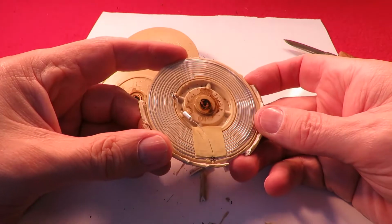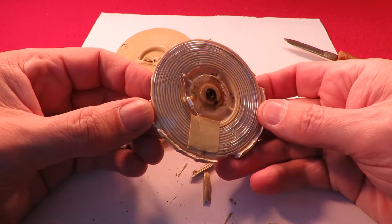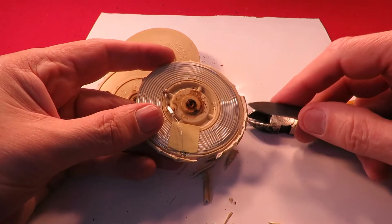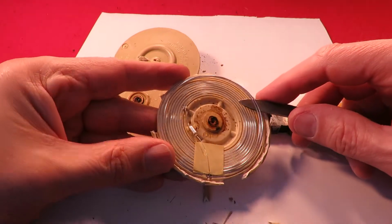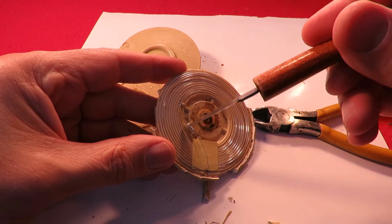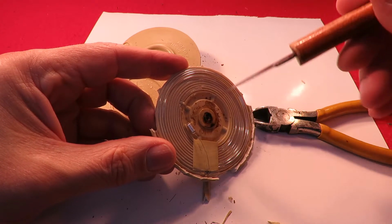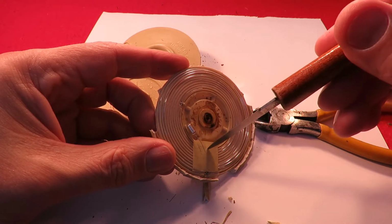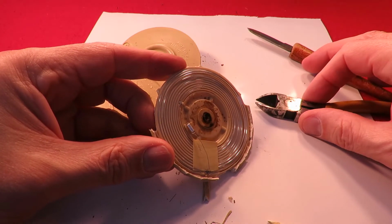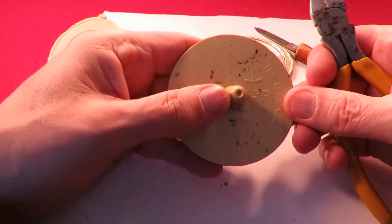Well, that was exciting, wasn't it? Don't know what that is. I've no doubt a quick Google or YouTube search will bring up the answer. Is that a spiral or is that a... Yeah, it's a spiral, isn't that? Well, might as well open the other one while we're at it. Let's see if we can do the same.